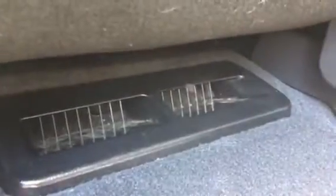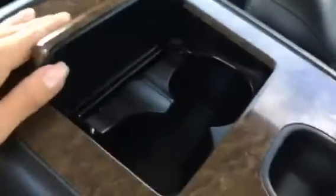Let's go ahead, let's hop into the back seat and have a look there. Okay, and here you've got the back seat. One of the things that I absolutely love is that you've got air vents underneath the seat, which will cool the back seat very well. You've got the back seat here, and again, a huge center console. Cup holders, big center console here.